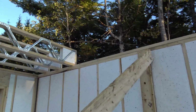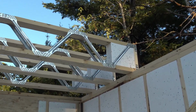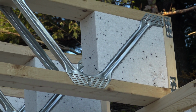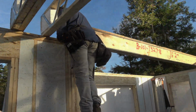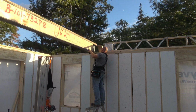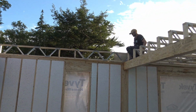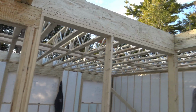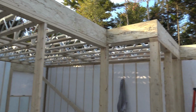So everything is really well engineered and thought of here. As you can see, the insulation is inside the floor joist, all ready to go. This big steel beam here supporting it. Got it up with the little lift here. Floor joist is almost installed everywhere. Boys working late.